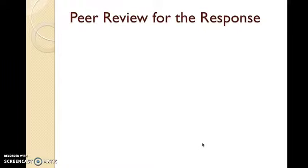Now, when we go into the peer review for the response, in this particular summary and response rough draft, I do want you to remember that I want you to concentrate on the response part of this rough draft rather than the summary. I think that the students will all benefit more if we concentrate on that.